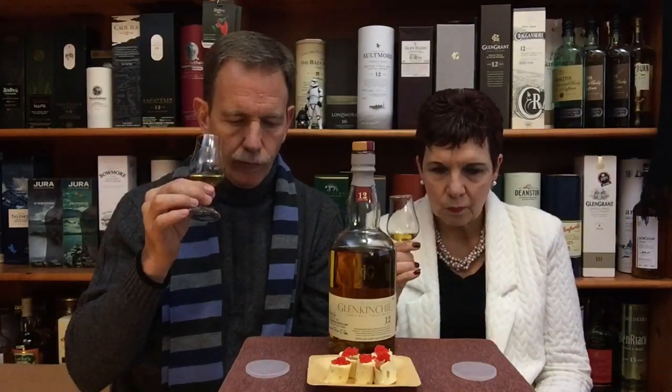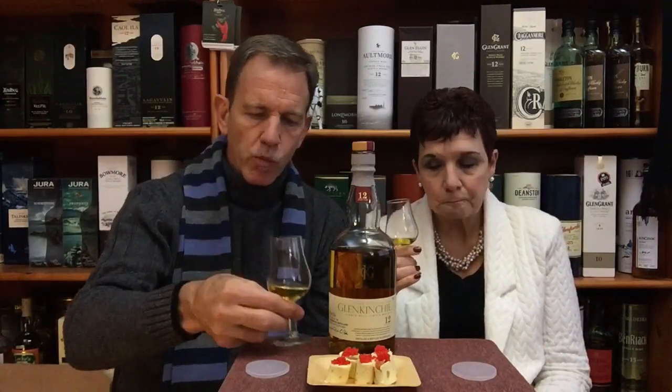And then on the palate, so much fruit. So much fruit. Sweet. Yes, a lot sweeter. And then the bitterness is a bit softer with a few drops of water. Yeah, but it's still there. That edgy bitterness is still there, but much, much softer.